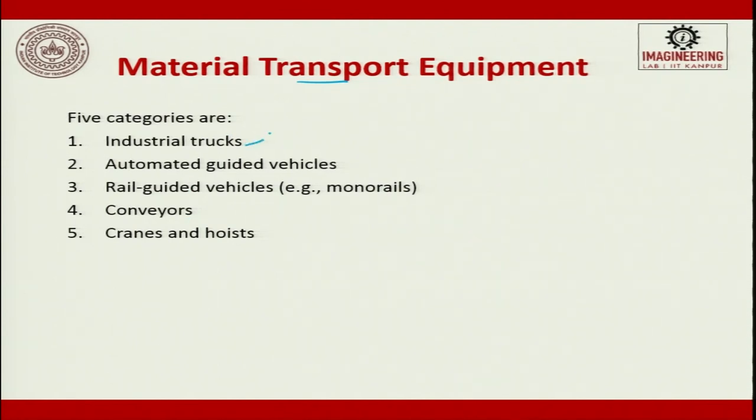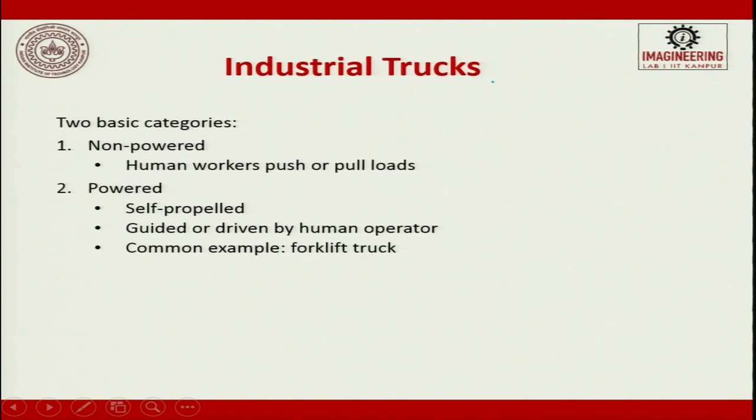One is industrial trucks, then AGVs, these are AGVs. Then rail guided vehicles, conveyors, cranes and hoists. These are all 5 different types of material transport equipment which are generally used for material handling. There are 2 categories of trucks. One is non-powered, the other one is powered. Non-powered is where a human worker pushes or pulls.